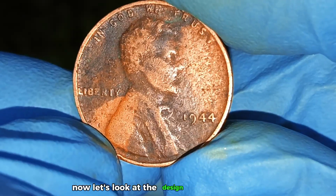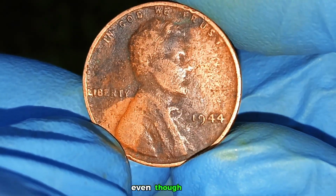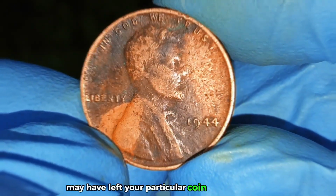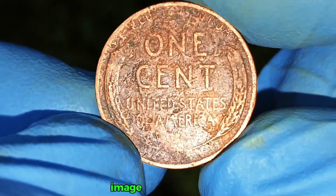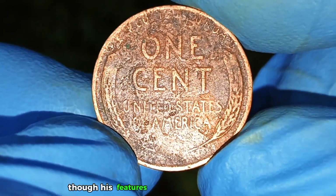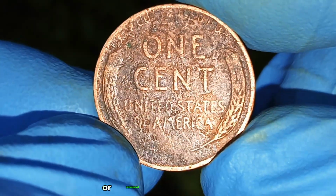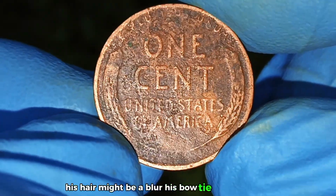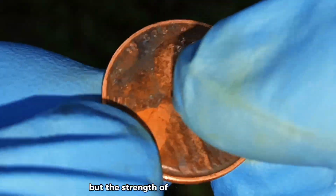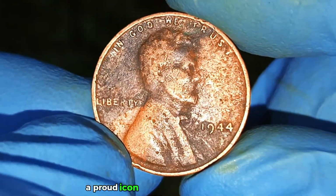Now let's look at the design and specifications, even though time may have left your particular coin in rough shape. On the obverse, you'll still find the enduring image of Abraham Lincoln, though his features might now appear flattened or obscured by circulation wear. His hair might be a blur, his bow tie a soft shadow, but the strength of his profile remains a proud icon of freedom.